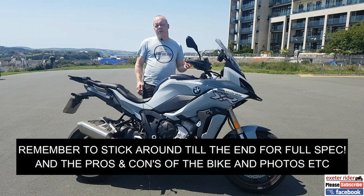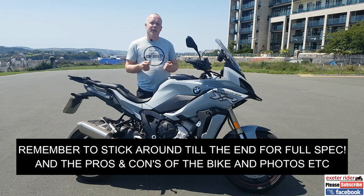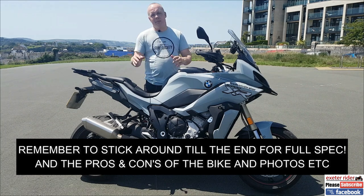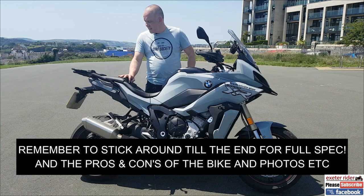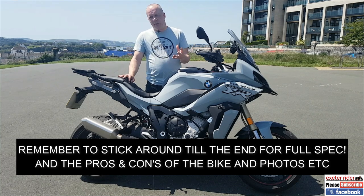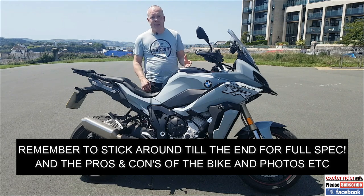So the one thing that really strikes me about this bike is when you tuck it into a corner, it brings itself up so nicely. It falls in nice, it comes out nice, and it just feels so stable. It gives you loads and loads of confidence. I don't know what these tyres are, but whatever they are, they're blooming good tyres.